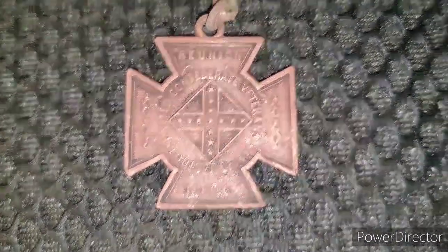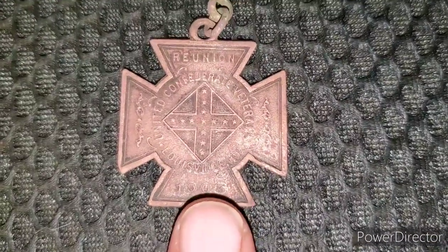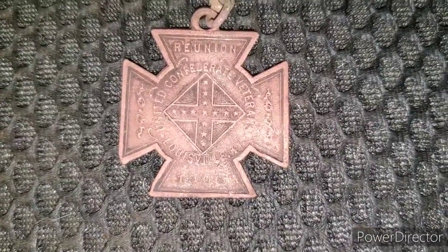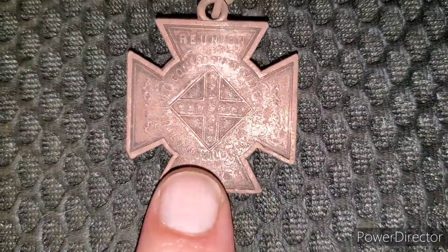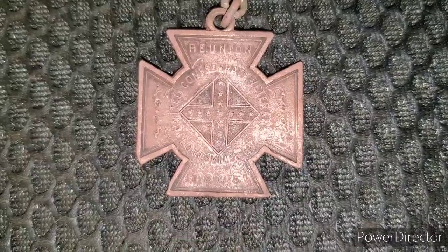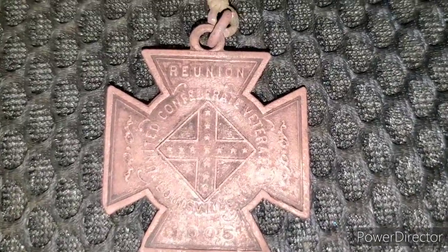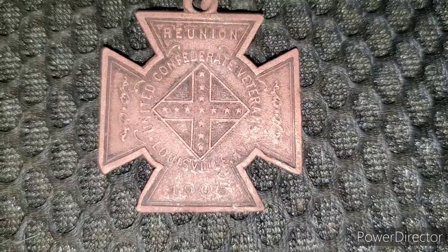I'm not sure if this was something that only the veteran could wear, or if it was a souvenir that anybody who attended the event could purchase. I'm not sure, but I'd like to think that wherever this came from, a person in Pennsylvania acquired it and then moved up here, and it ended up in this yard, which is pretty amazing. Never thought I'd find a piece of Confederate history here in Northeast PA.